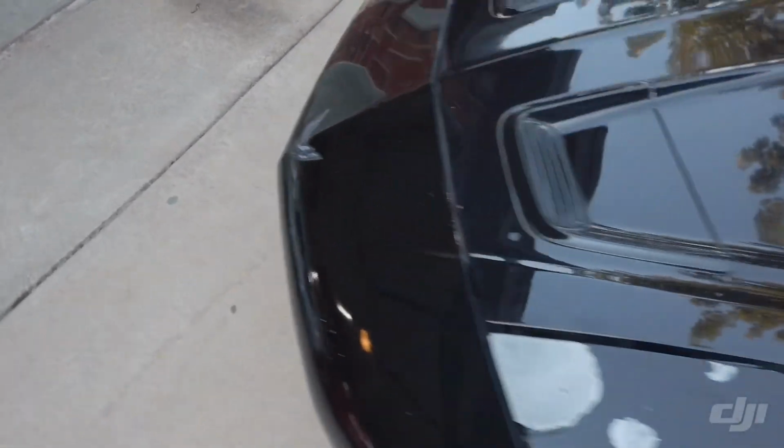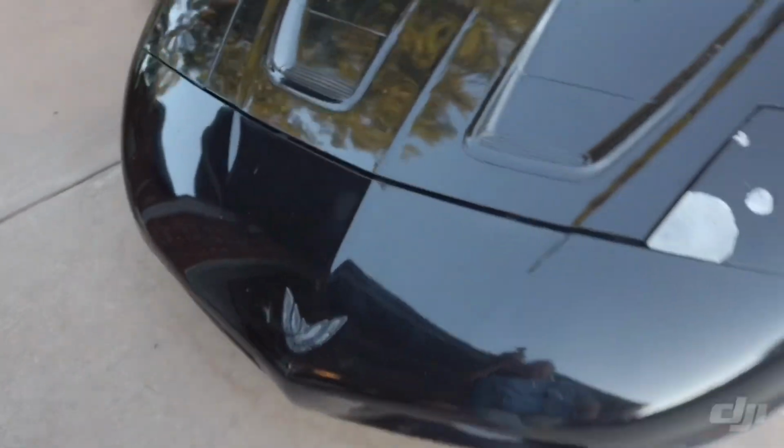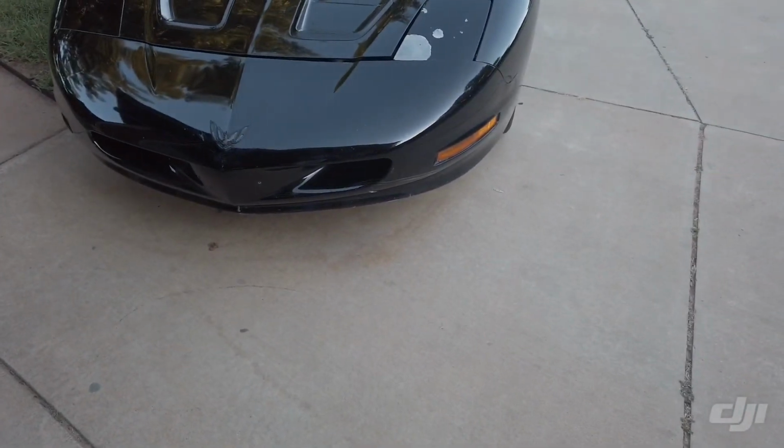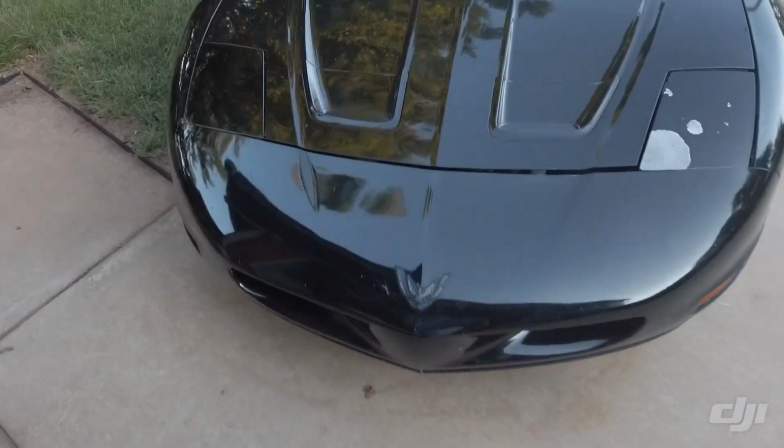It does have an exhaust leak, and it's running a little bit rough. Looks like it needs a tune-up, so I'm going to be ordering all those parts, getting those on.